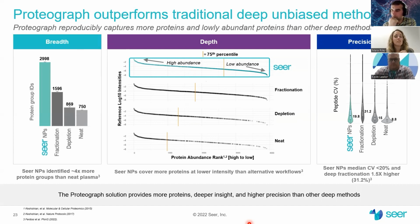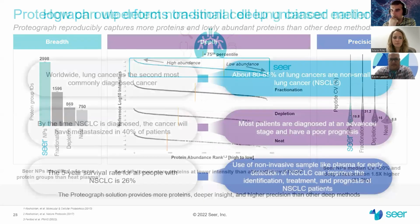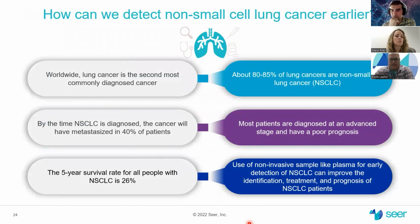So now I've given you data to show that we can see the proteins, but what does that do in a world of research, right? What biological insight can we actually gain from using the Proteograph? So non-small cell lung cancer is an excellent example of how translational and biomarker research can benefit from the utilization of this platform, in using the Proteograph data.